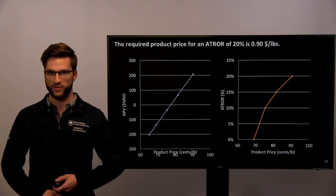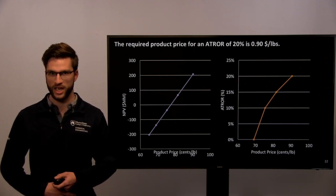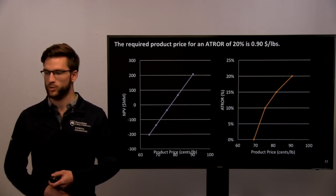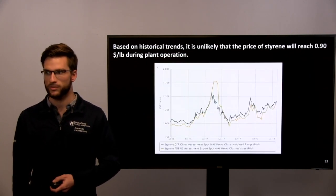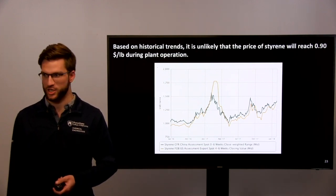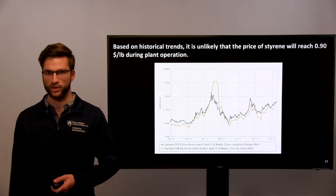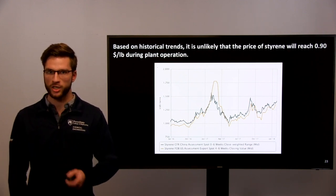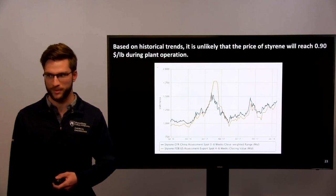Looking here at the net present value graph, we see that it's a linear function, and it's juxtaposed against the after-tax rate of return, which is approximately modeled as a logarithmic function. If the United States historical styrene market is any indication, it is unlikely that we will reach this target of 90 cents per pound, as the last 18 months show a trend unable to reach this 90 cent threshold needed for profitability.